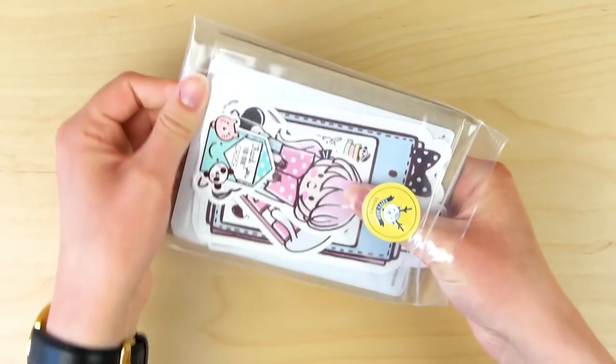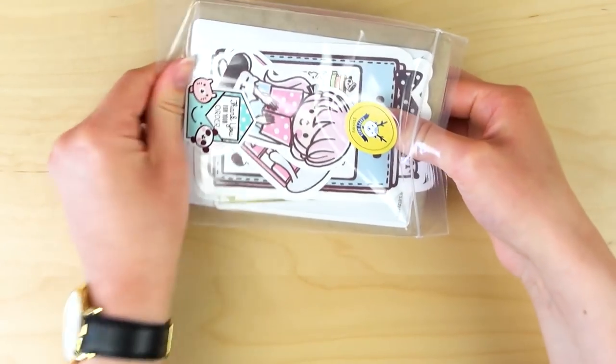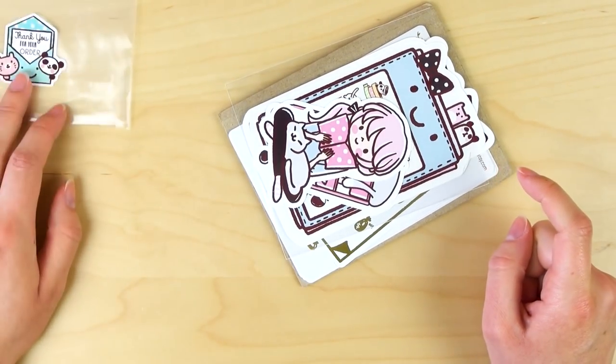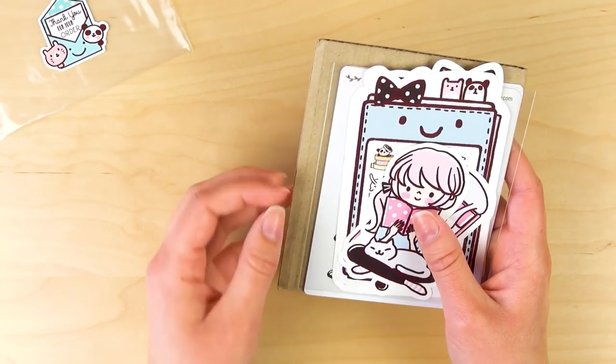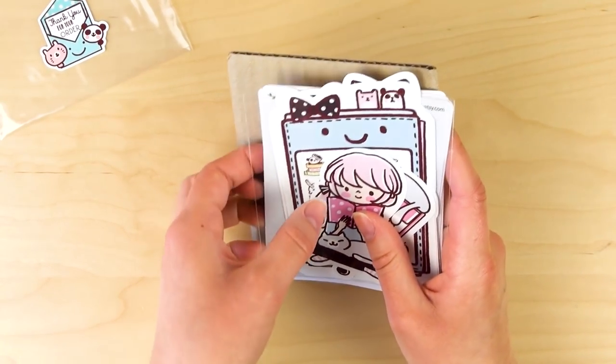She always packages this really nicely, like they fit perfectly in this. It's almost hard to get out, but let's see. I have ordered once from her and I loved it, so I ordered some more. And to be completely honest, this order I did mainly for the freebies, actually.